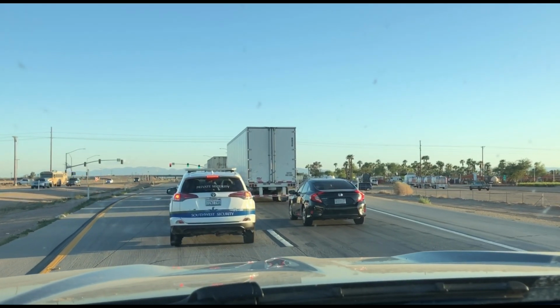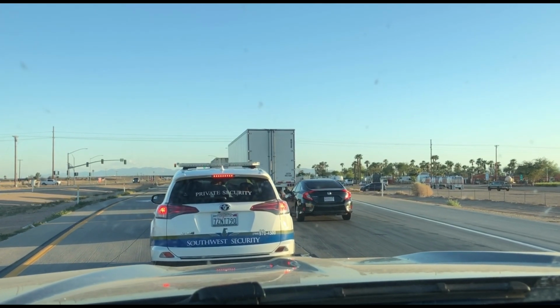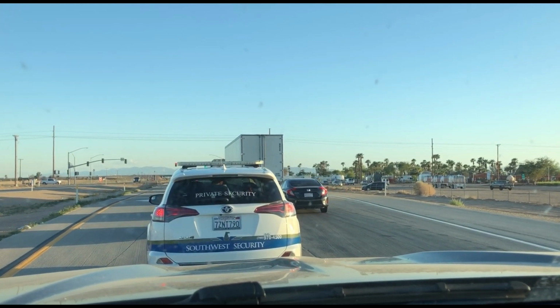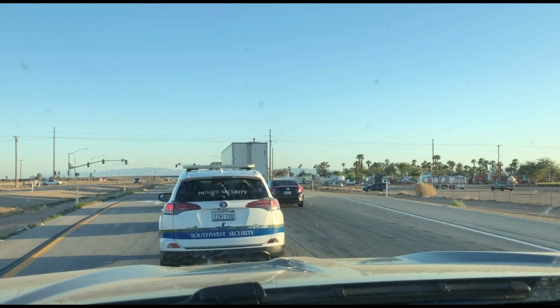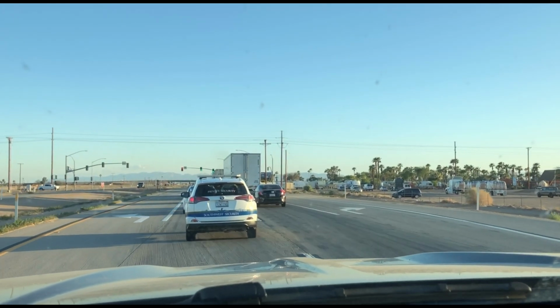Okay, those of you who are studying for the private patrol operator exam in the state of California, does this vehicle, private security vehicle in front of us, meet the legal requirements? Let's analyze how you answer the question. So some of you might not even have a clue as to what the answer is. You might be saying, Sean, I have no idea at all.